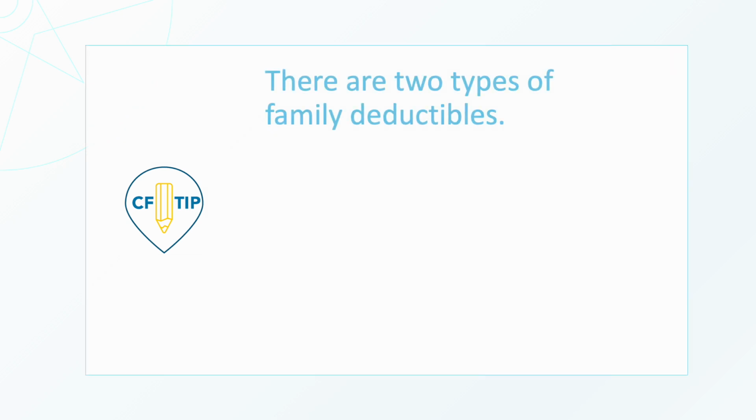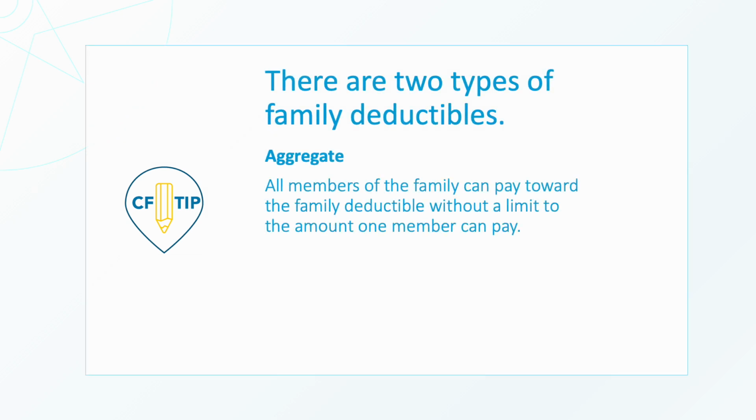Family deductibles can be aggregate or non-embedded, meaning all members of the family can pay toward the family deductible without a limit to the amount one member can pay towards that deductible. The plan won't make any payments for any family member until the family deductible has been reached.